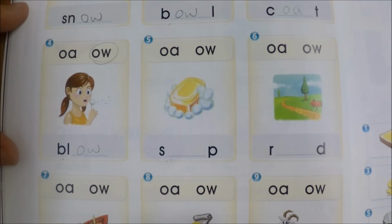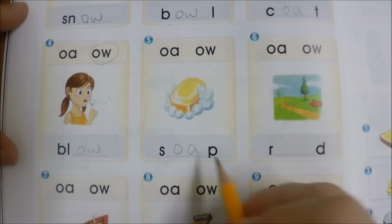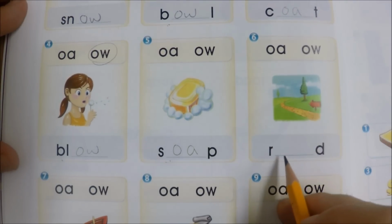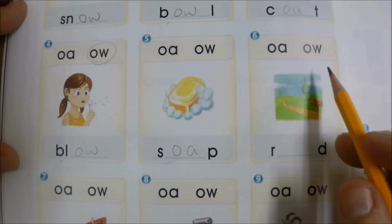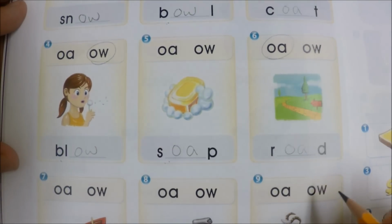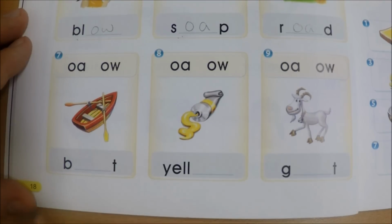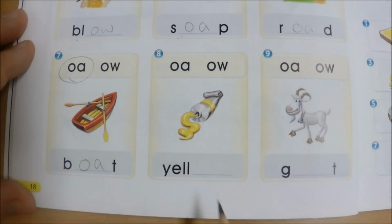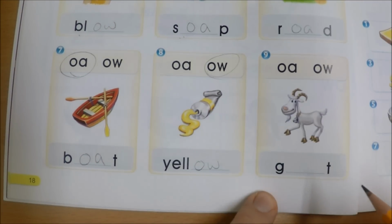Five. Soap. O-A-P. Number six is road. O-A. Good. Let's go down to the next one. All right. Seven is boat. Good. O-A. Very nice. How about yellow? O-W. Good. How about number 9? Goat. O-A.